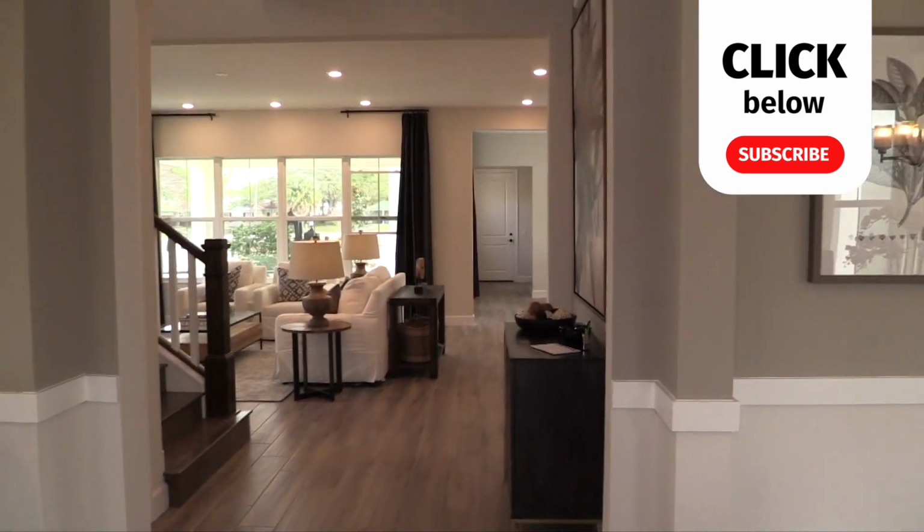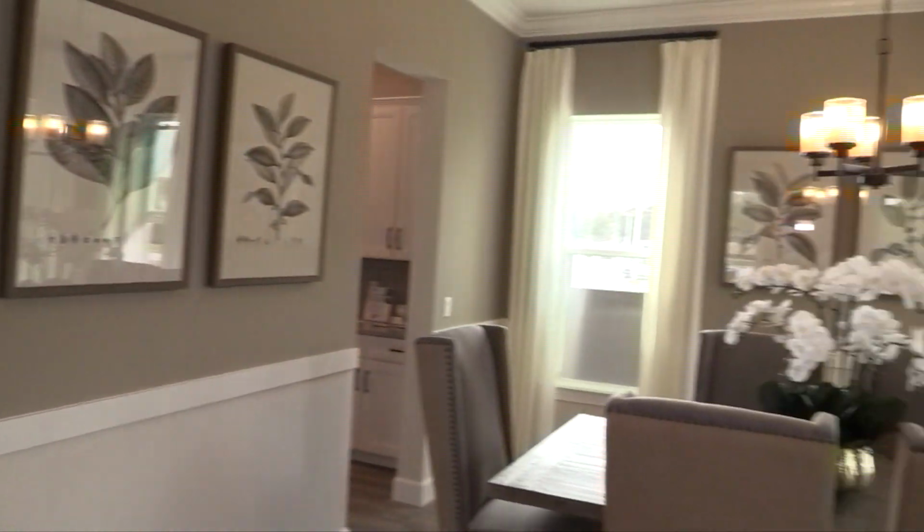3,352 square feet, 4 bedrooms, 3.5 baths. All bedrooms are on the second floor. So again, this is their model home. So you're going to see it beautifully decorated and beautifully staged.